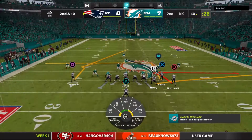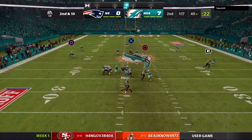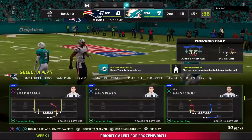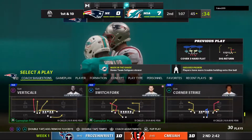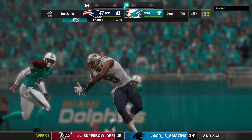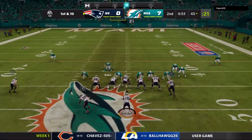So now 2nd and 10 after the incompletion on 1st down. Throwing again, Jones. Got a man, and he hits him in stride. And he's got another 1st down as he's brought down at the Dolphins' 45-yard line. But one of the ways the quarterbacks keep all the receivers alive in a play, never lock in on any one guy. Make sure you keep your eyes moving, scan the field. And here he finds the open guy for a nice pickup.